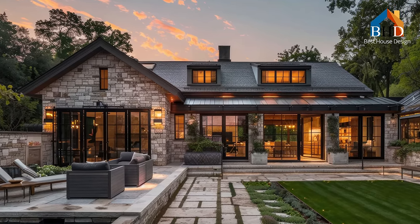Conclusion. In the realm of residential architecture, the modern rustic farmhouse with a courtyard stands as a testament to the enduring allure of blending tradition with innovation.